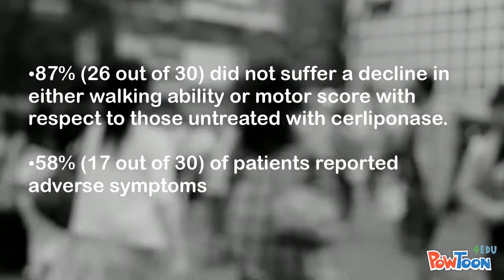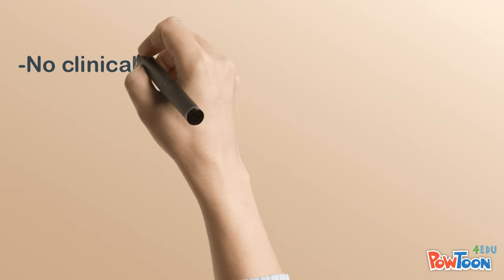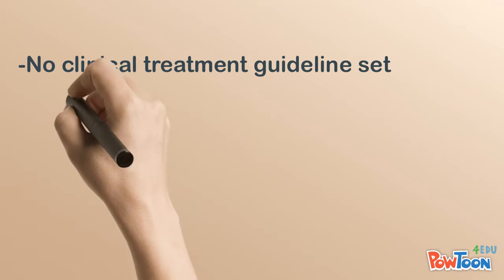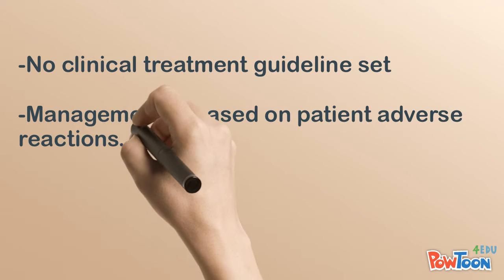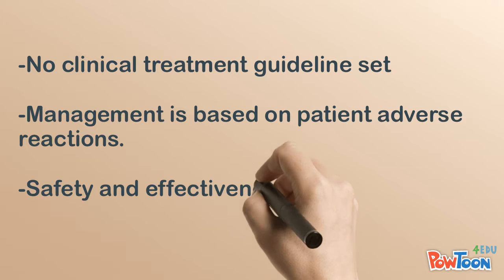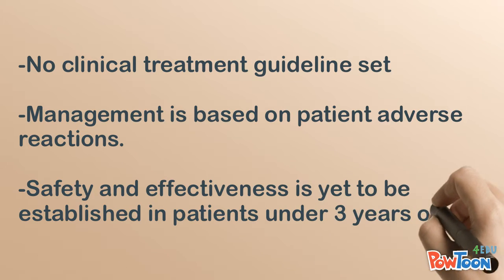87% of the patients did not suffer a decline in either their walking ability or motor score, and 58% of patients reported adverse symptoms such as hypersensitivity reactions, fever, slow heart rate, vomiting, and headache. Moreover, there are no clinical treatment guidelines in place for the usage of cerliponase alpha, but management is based on patients' adverse reactions. Furthermore, the safety and effectiveness is yet to be determined for patients under 3 years of age.